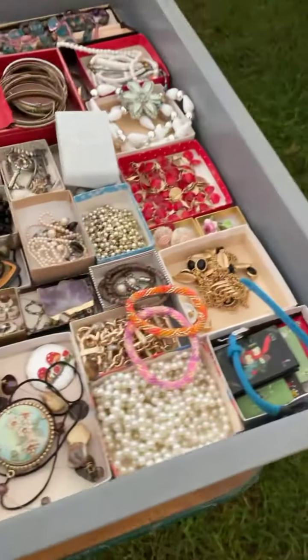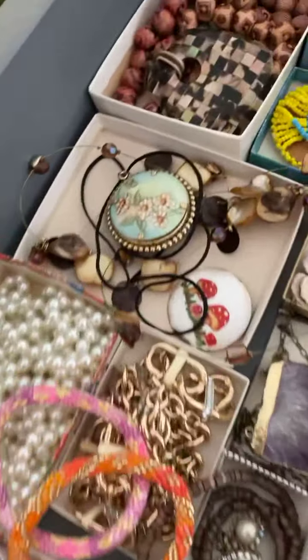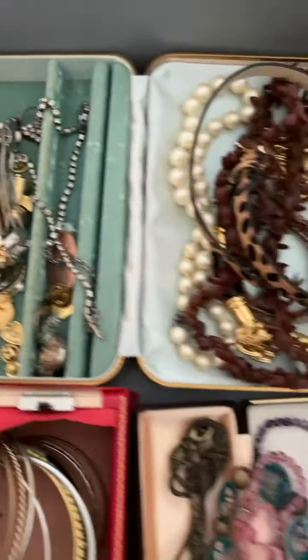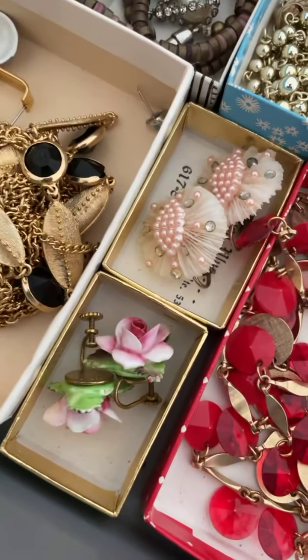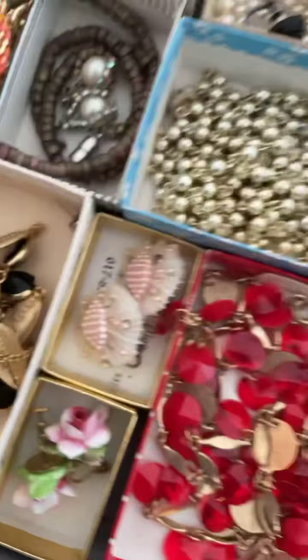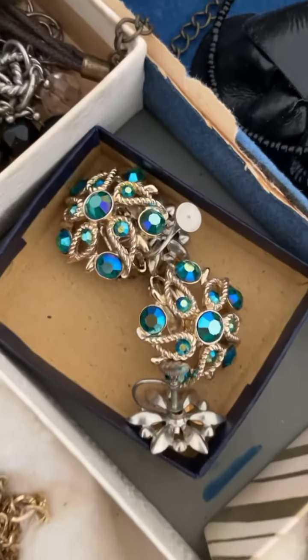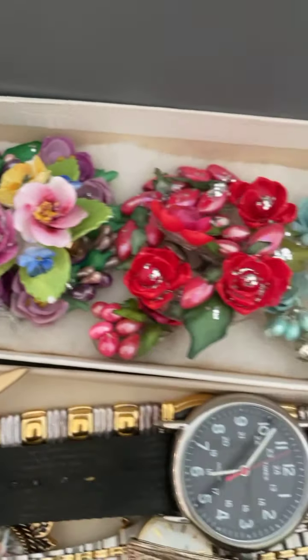And so to give you a sense here again, there's lot number 2. So you'd look for the number, and then everything in this box will go for one money. Look how pretty. So we'll just stroll through to give you a sense. All kinds of vintage and costume, mixed lots. Look at these.